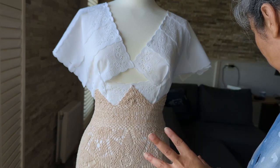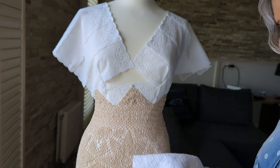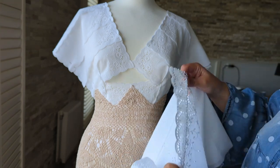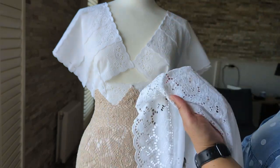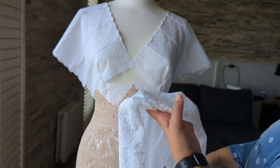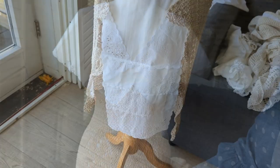I like the combination of crochet and linens. I found these end panels, I don't know, panels. It seems to be from some kind of a skirt or something. So I'm thinking of adding them at the bottom as well.